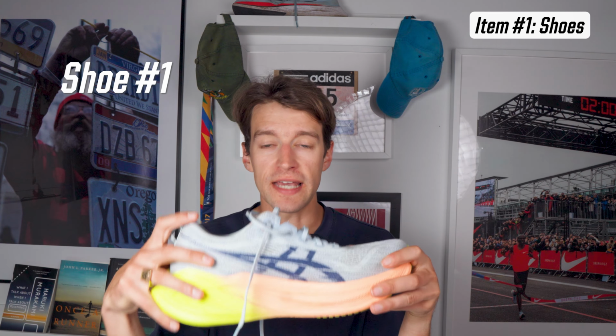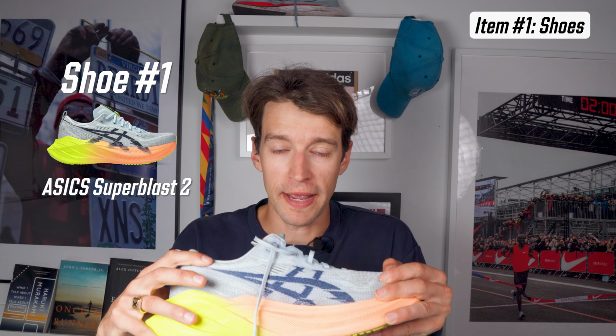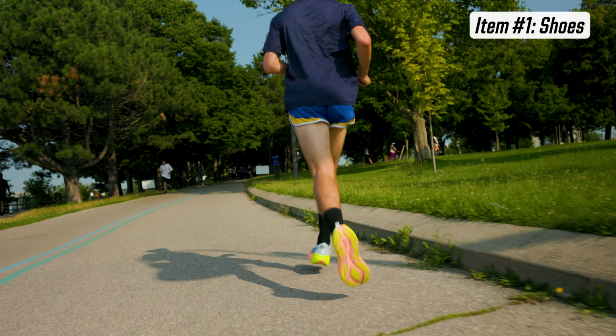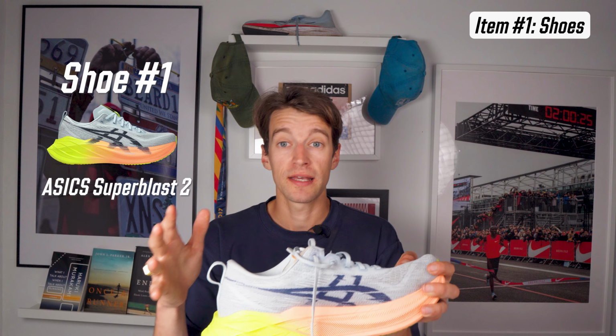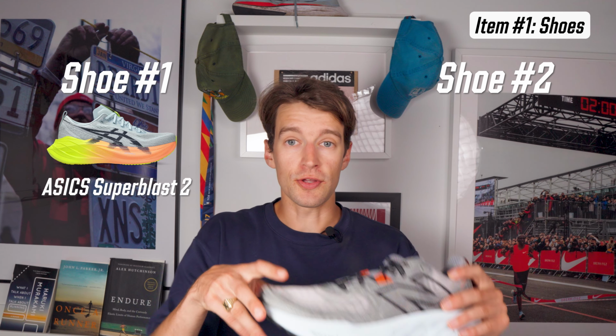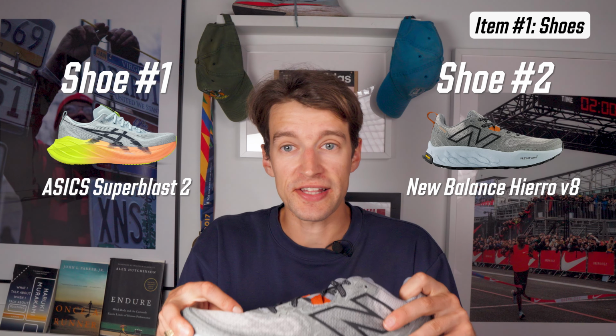So in my case, I've come up with a 1-2 punch. The first is the ASICS Super Blast 2 Paris. The reason I chose this one is that it's good on an easy run and also on a workout. You want to look out for shoes that are versatile and that can take you through multiple types of runs.